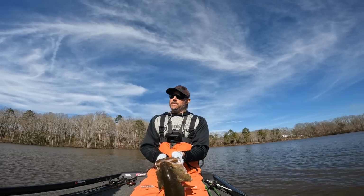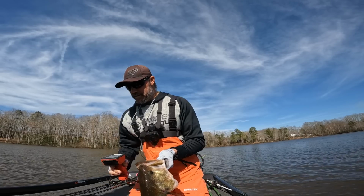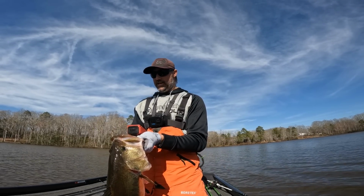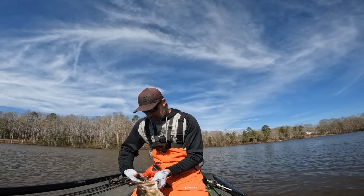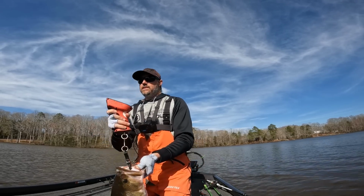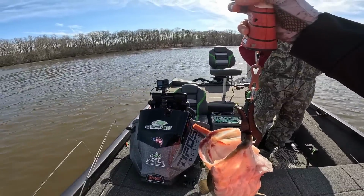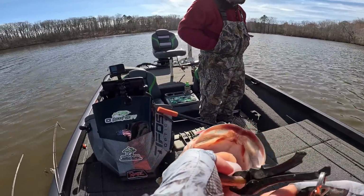Oh my goodness. Okay. That fish is so heavy. This fish, I could be wrong, but this fish might go 8, because I'm telling you, it is heavy. The fish is thick, dude. Yeah. Could be wrong though. 7.6, 7 pounds 6 ounces.